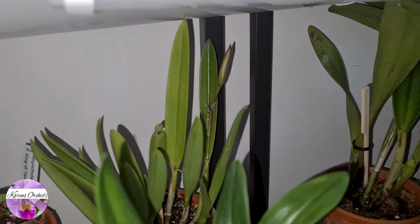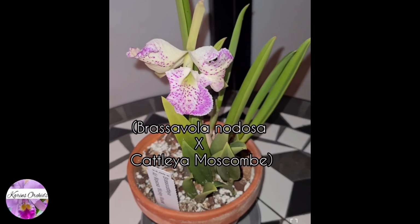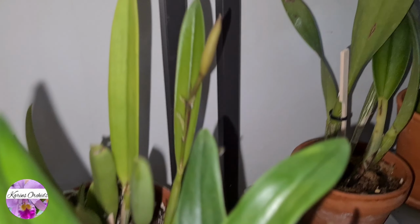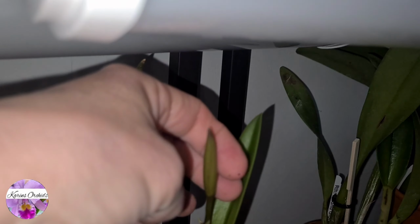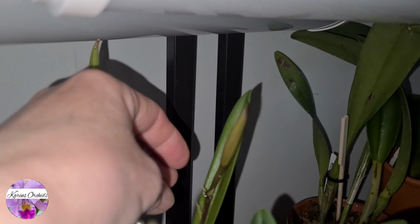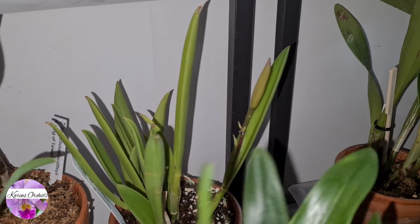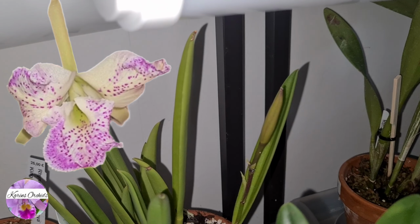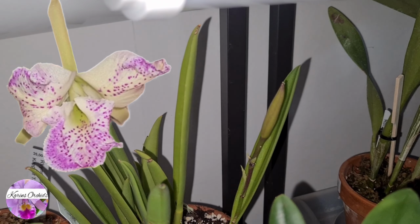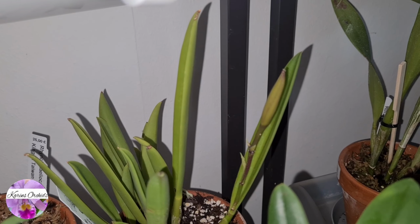And here we can see Brassavola Hermosa Mickey Mouse. Can't miss her, can we? Look, even this time around, one flower. I wanted to produce a multitude of flowers, but she looks healthy, well hydrated, and I am so happy for what she will give us. This one's flowers are truly amazing. Got that cart in the web shop. It's still there if you'd like to try it out yourself.